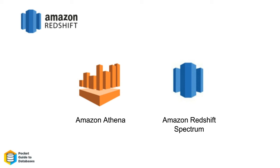So Amazon Athena is an implementation of the Presto data engine. Presto was originally built at Facebook as a proprietary solution for querying their data. It was then open sourced, but it is this very powerful data engine that can access data that just lives in files in storage without having to load it like a data warehouse. And so Amazon Athena took that engine and made it work on S3.